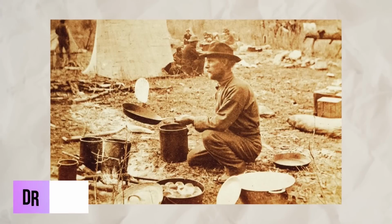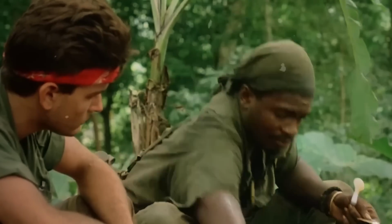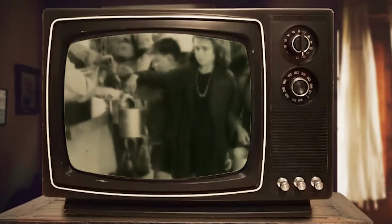Biscuits, hard and unyielding, were the soldiers' dependable companion. They weren't known for their fluffiness, but for their durability. These dry biscuits could withstand months of storage without going stale, making them the perfect accompaniment for the drink that kept soldiers awake through the night watch or ready for battle come morning.